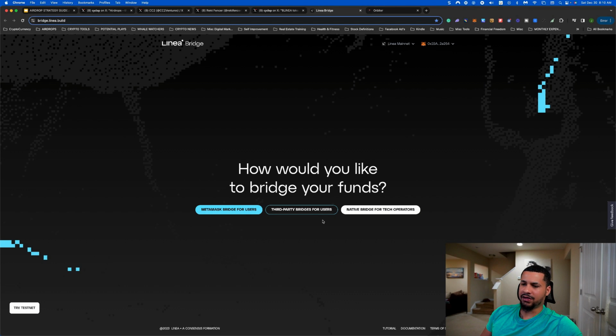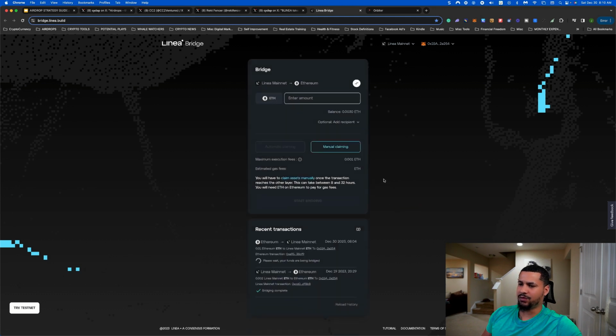All right, and then a few things are going to pop up here. It's going to say MetaMask bridge for users, third-party bridges for users, native bridge for tech operators. This is what we want. We want to use the native bridge, right? So I have some stuff that I've already bridged over, just some small amounts just to test. But this is basically how it would work.